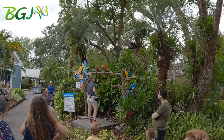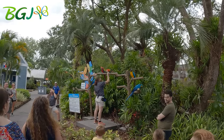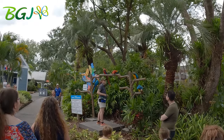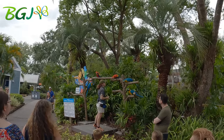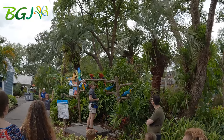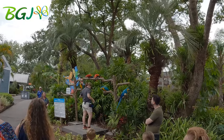That might sound a little bit scary, but do not worry. Zoo Tampa is partnered with the Macaw Recovery Network, and they are based out of Costa Rica. They work hard every single day to help save this beautiful species by providing artificial nesting habitats, as well as raising wild chicks and releasing them back out into the wild to help boost those macaw population numbers.